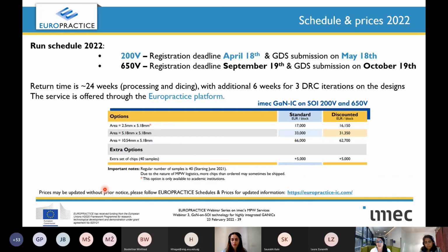As I said before, this service is offered via the Europractice platform. As of today, I'm not aware of any other GaN technology being offered via Europractice. You can always check. Prices start at 17,000 euros this year, but they are subject to change. This is just informative. And there are small blocks available for academia. So you're very welcome to participate and send us all your questions, either technical or on the logistics of the MPW.